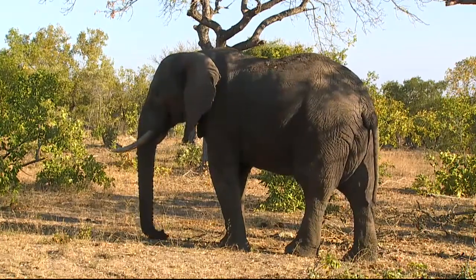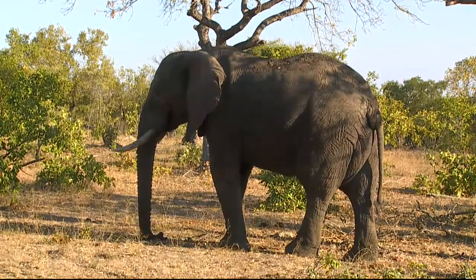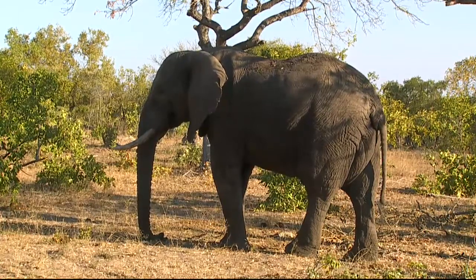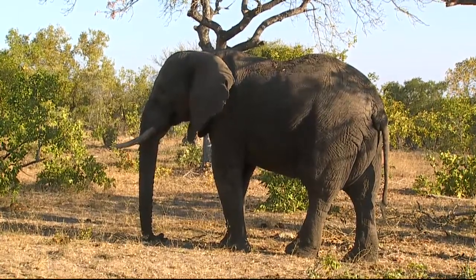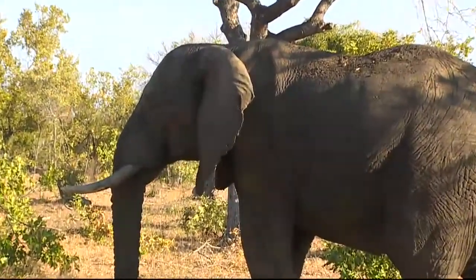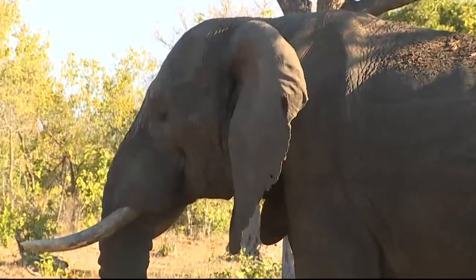Now, elephants can talk to each other, but they talk to each other in a very low rumble that's quite difficult for us to hear. You can see his big flapping ears, so he can hear things far, far away. And they speak in these low communications that sound a little bit like this.